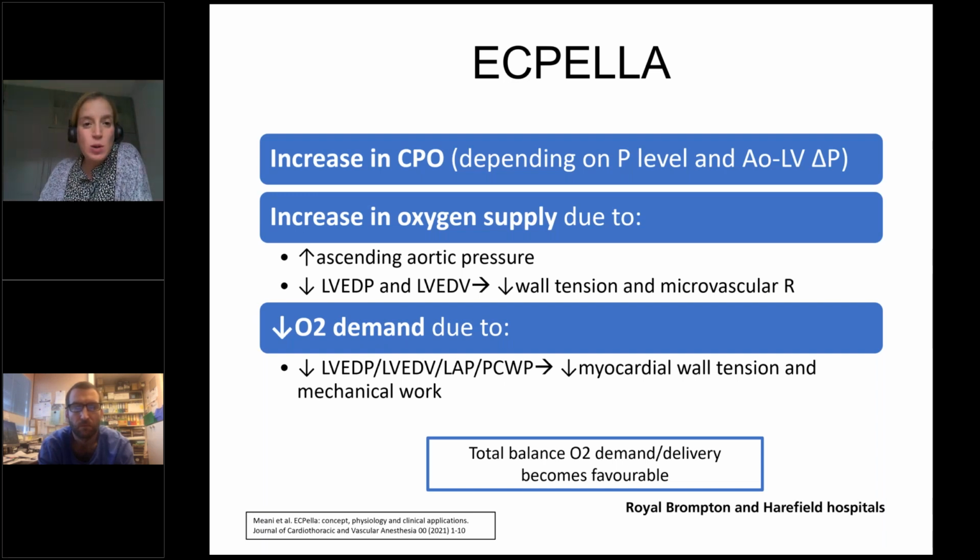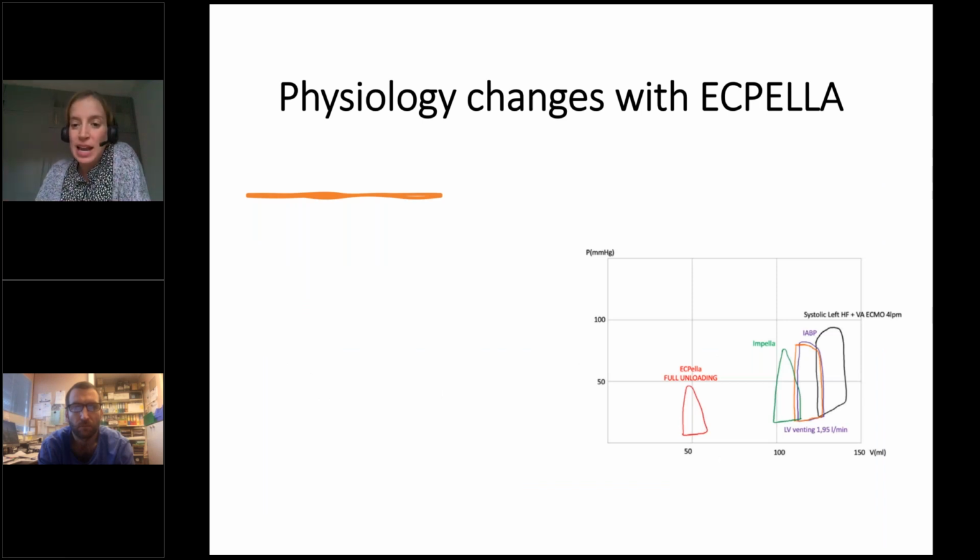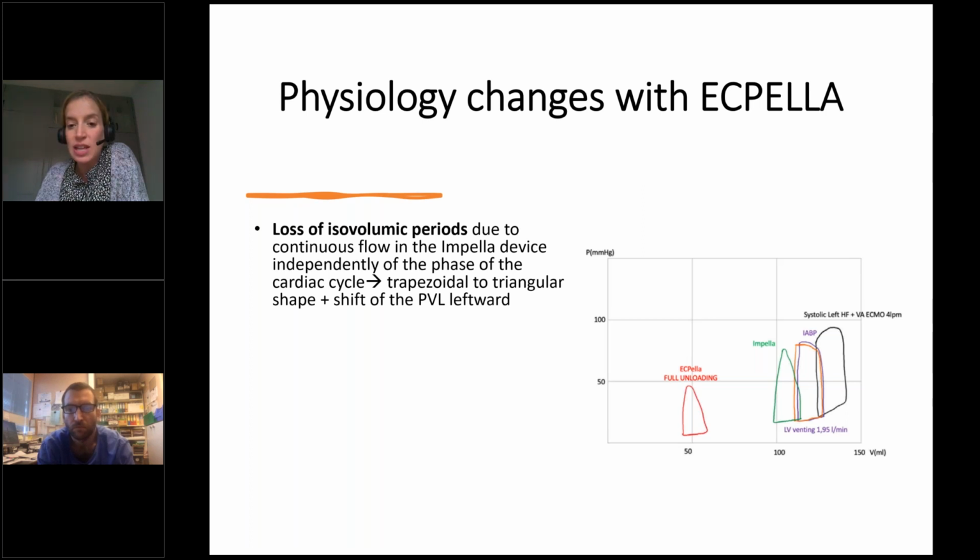When we look at the PV loops of somebody with an ECPella, you can already see here in the red one on the left-hand side that the shape has changed. Why does the shape go from a trapezoid to a triangle? Because we have lost the isovolumic periods. There's no such thing as isovolumic periods because the drainage of the ventricle is constant. Throughout systole, throughout diastole, there are no isovolumic periods. So the shape changes and the PV loop moves down and to the left-hand side.